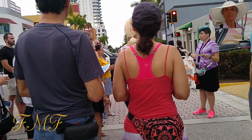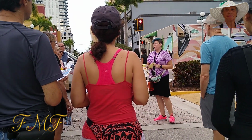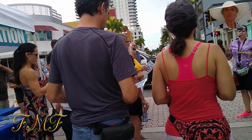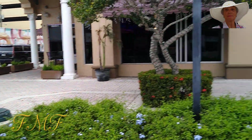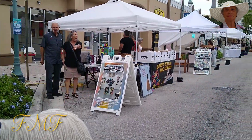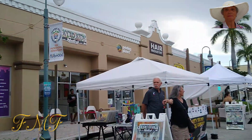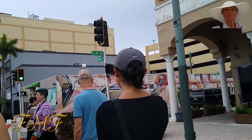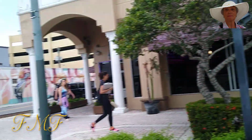The mural project itself is put forth by the Hollywood Community Redevelopment Agency, or the CRA. And really the whole purpose of the mural project is to diversify and add vibrancy to this historic downtown area, which is one of the few historic shopping districts in the country. And this mural tour is the largest walking tour in Broward.